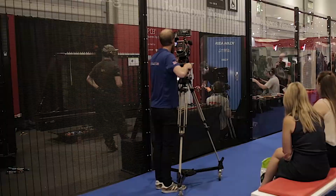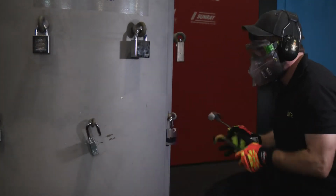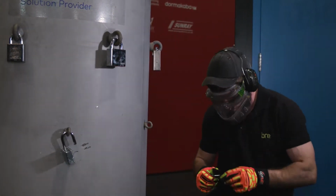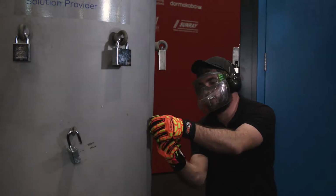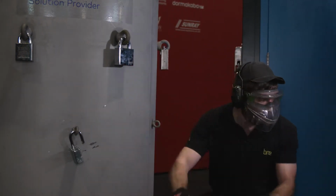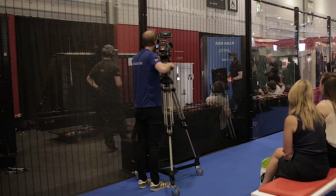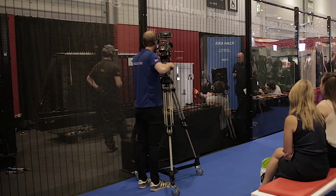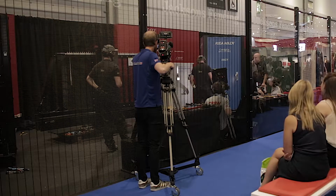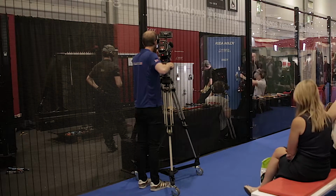Okay, Tommy. So we are talking, ladies and gentlemen, a matter of seconds. Going to lock it back up again, Tommy? That one definitely won't go back together. Okay, they're going to drill out the cam mechanism to try and release the locking mechanism that holds the shackle in place.